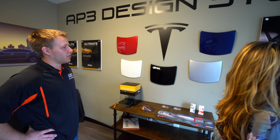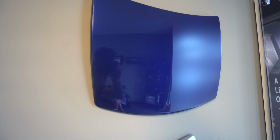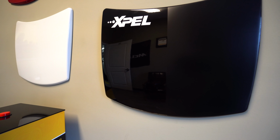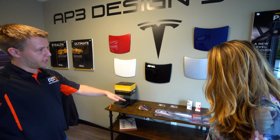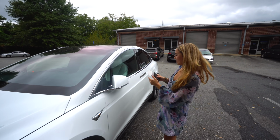We had a local body shop, ECR, paint these hoods in actual Tesla colors for us. We wrap the left side of them gloss, the right side stealth. And so when you come in with your brand new Tesla, you can now select exactly which kind of paint protection film you want, which color you want to have your chrome delete, your ceramic coating options, your window tint. Gosh, it's like decision time.